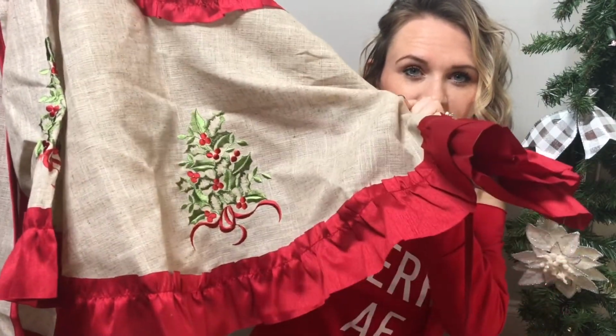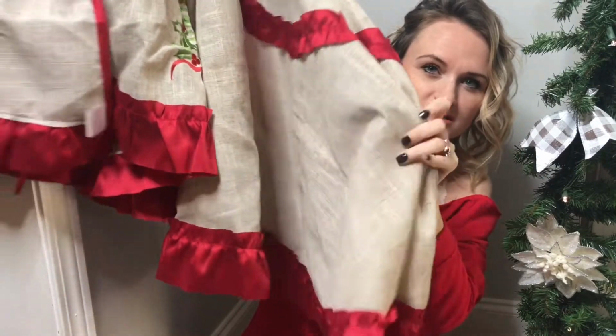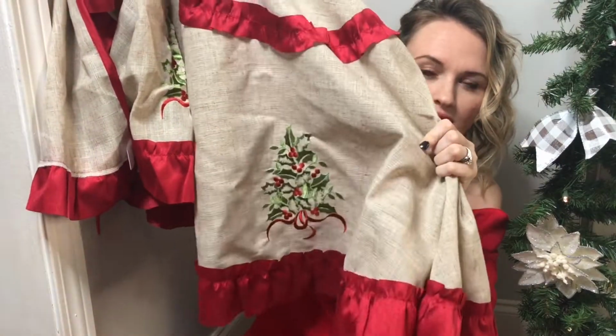Okay, y'all, so I got this from Amazon, and this is just like a burlap colored Christmas tree skirt with little Christmas trees and some red around the bottom and the top. So it just ties around your tree like this. So this will obviously go on the tree that I'm doing in traditional colors, but this was super affordable.